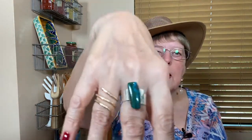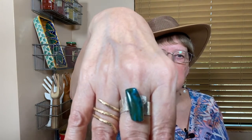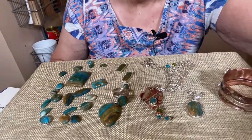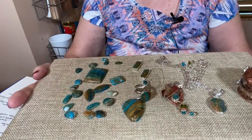gem. Now I'm going to show you a couple of pieces first. Let me show you my ring first. There's my ring that I made. Again, you can see the beautiful blues with just those touches of browns like the sand. I'm going to get this a little closer so you can see some better pieces. Hopefully this will work. Yeah, that should do it. Whoops. Oops, I didn't mean to do that to you. There, hopefully you can see this a little better.